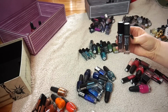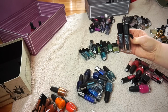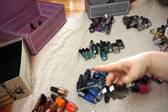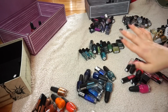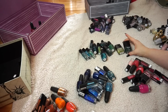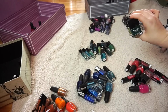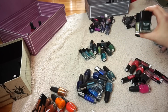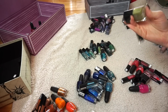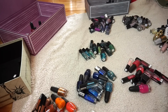These 2 Julep polishes look very similar, but I can't tell if they are similar. So I'm going to put both of them in the to try box. For these greens, I'm having a really hard time because a lot of them look very different from each other. I'm going to safely get rid of the 2 Butter London polishes. I'm not a big fan of the Butter London formula.